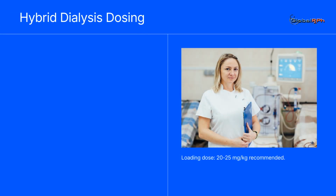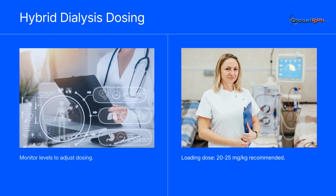For hybrid dialysis, a loading dose of 20 to 25 milligrams per kilogram is recommended, with maintenance doses post-dialysis. Monitoring levels is essential to guide dosing adjustments.